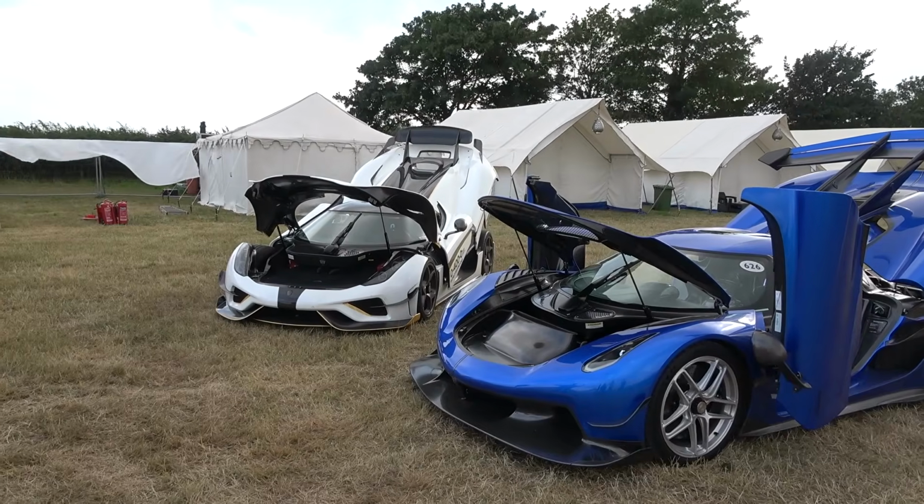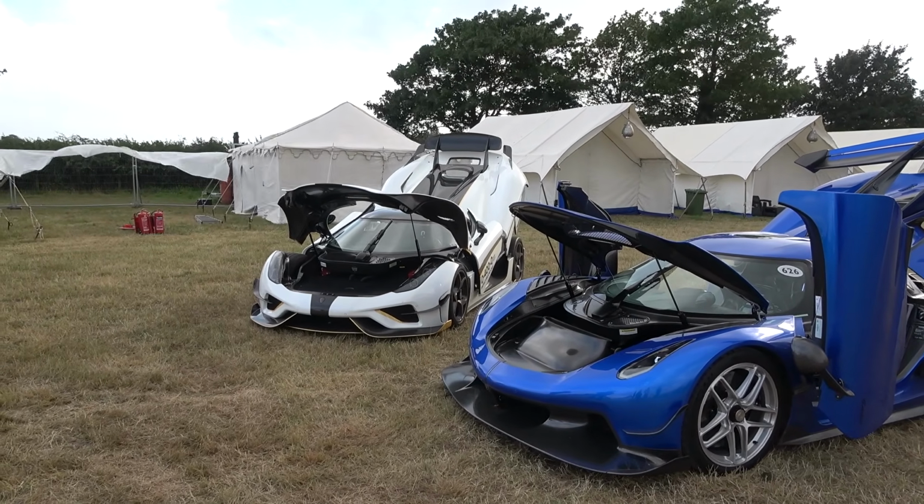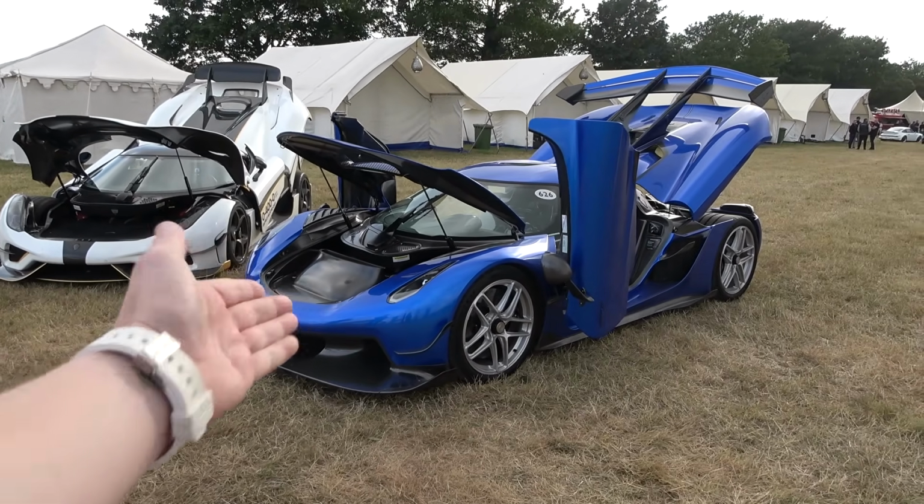I think we've got a winner. I think we've got a winner. Still waiting for the mirrors to fold on Regera and then the doors to finish. They've seen the grass. We have a winner. The Jesko takes first place today.